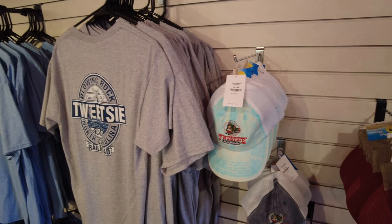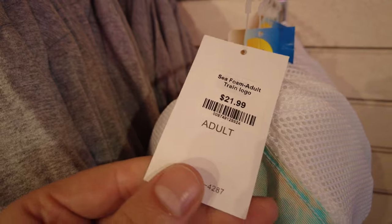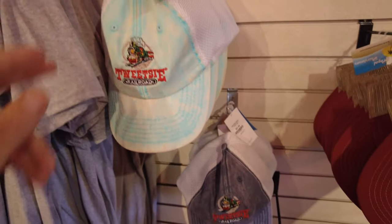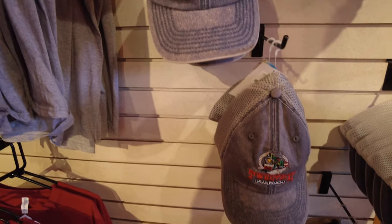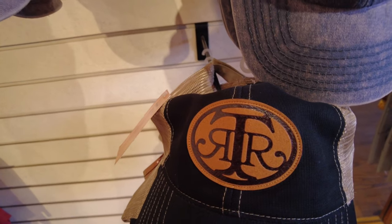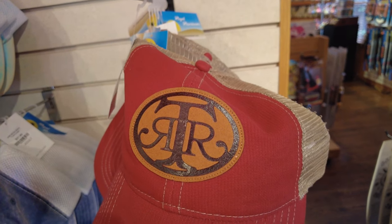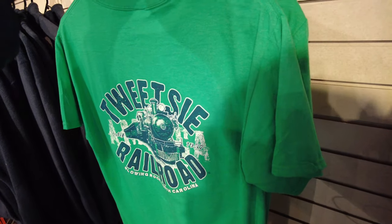All right, and in the store we have an assortment of really cool t-shirts and hats. Looks like the hats come in at $21.99. You got this one. Keep moving around. You got one on the bottom here. Oh, that one's cool. I like that logo. Same one here in red. And these shirts are $20.99.